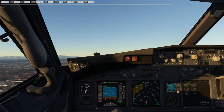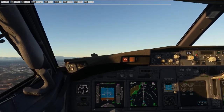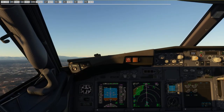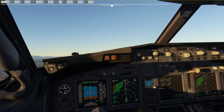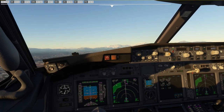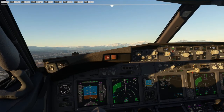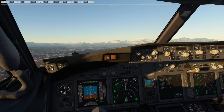Antalya approach, good evening, Turkish 3 Romeo Delta, 1400 on the XM 1 Charlie. Turkish 3 Romeo Delta, hello again, Antalya approach, radar contact. Climb flight level 240 unrestricted and proceed direct to XM. Climb unrestricted level 240 direct, Turkish 3 Romeo Delta.